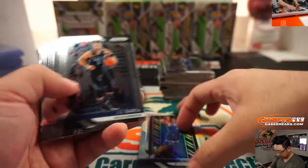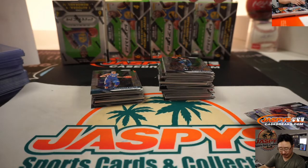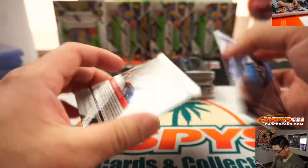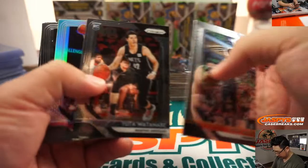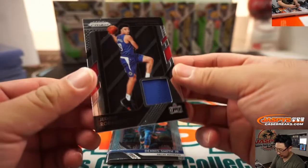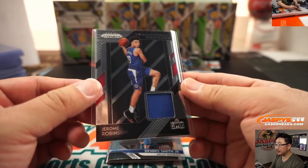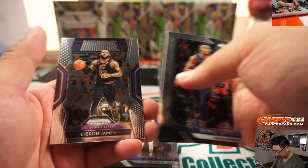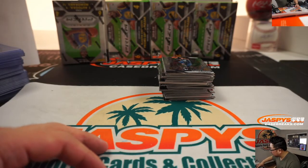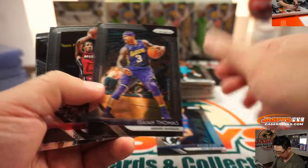James Johnson, we got Josh Okogie, rookie silver. That's for the Timberwolves. That'll be for Adam Kelly. We got Jerome Robinson for the Clippers, Dave, with the Clip Show. Some good texture there. Jersey. Kevin Knox, rookie base.